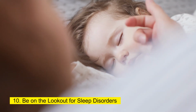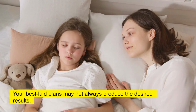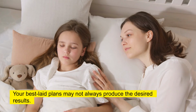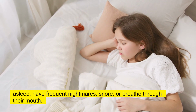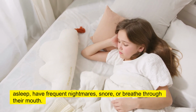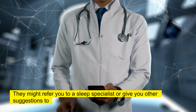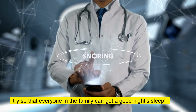10. Be on the lookout for sleep disorders. Your best laid plans may not always produce the desired results. Your child may have a sleep disorder if they have trouble falling asleep, have frequent nightmares, snore, or breathe through their mouth. If you have any concerns about your child's sleeping habits, always consult your pediatrician. They might refer you to a sleep specialist or give you other suggestions to try so that everyone in the family can get a good night's sleep.